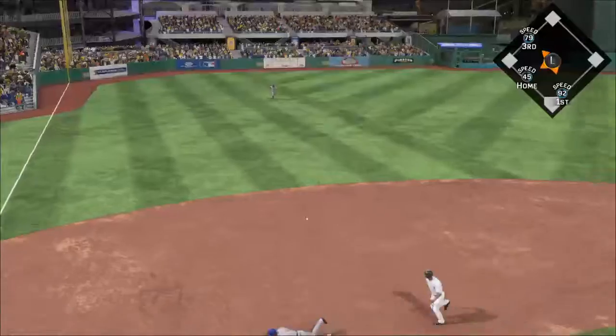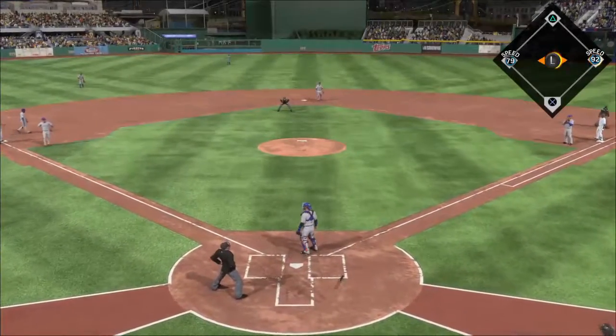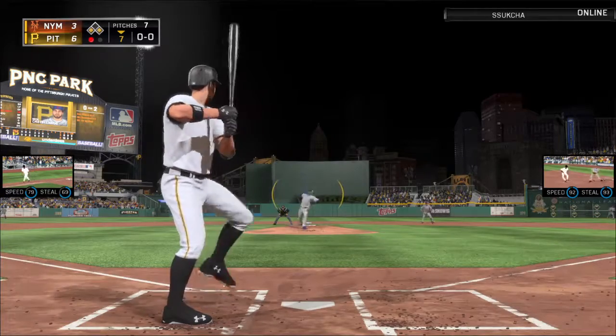To the left side. That's a base hit as it's through into left. And the run is in to score from third. Now the throw comes in to hold that second runner at third, so they're at the corners now with still only 1 away.